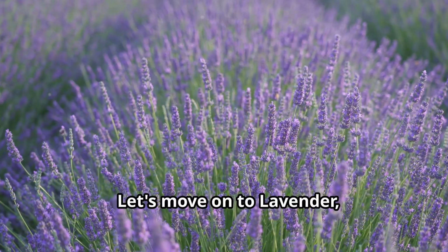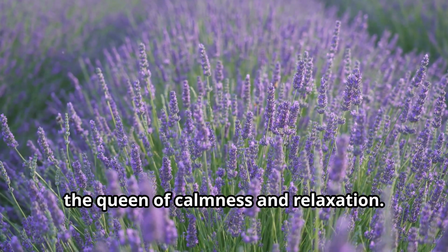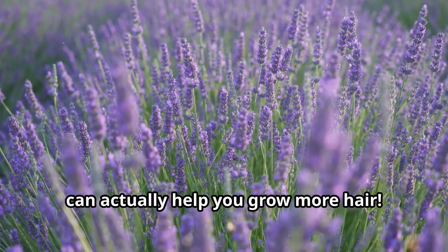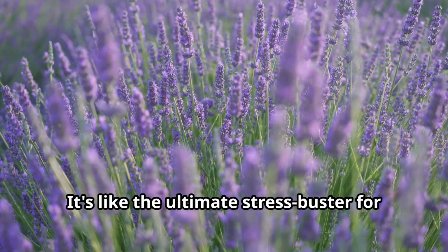Let's move on to lavender, the queen of calmness and relaxation. Lavender doesn't just help you relax, it can actually help you grow more hair. It's like the ultimate stress buster for your scalp.